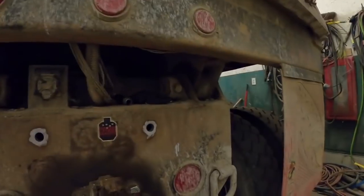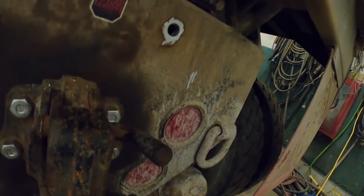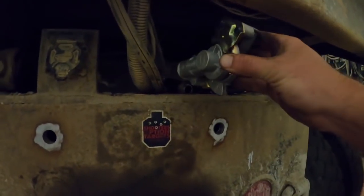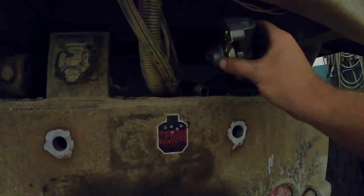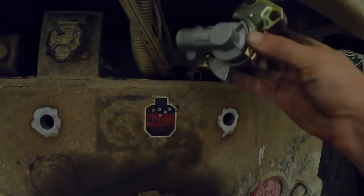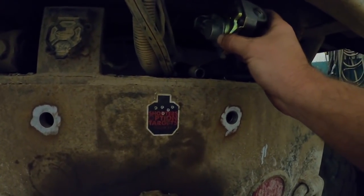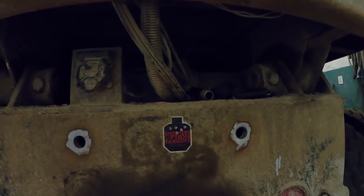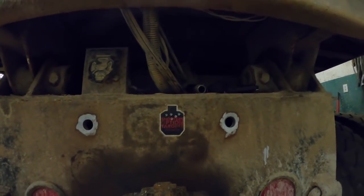So, here's my next dilemma, is I gotta mount these glad hands in here somewhere. This is the air coupling system for the air brakes. I really wanted them to put them up in here where they were protected, but because of the angle of how they have to lock, I just can't get it figured out quite how I was gonna like it. So my next option is to mount them as high as possible.